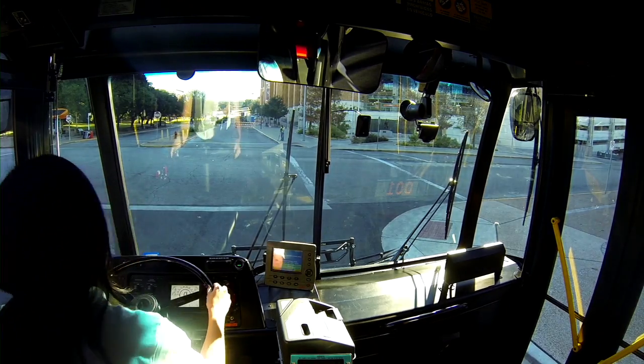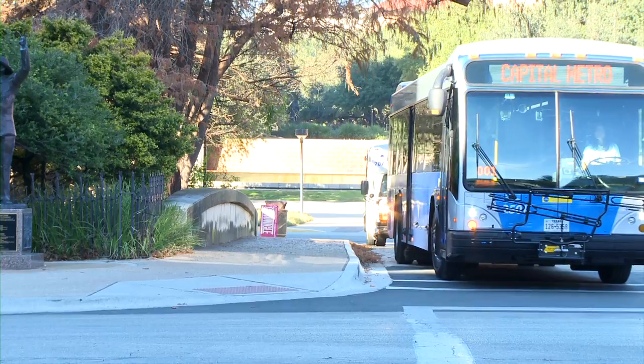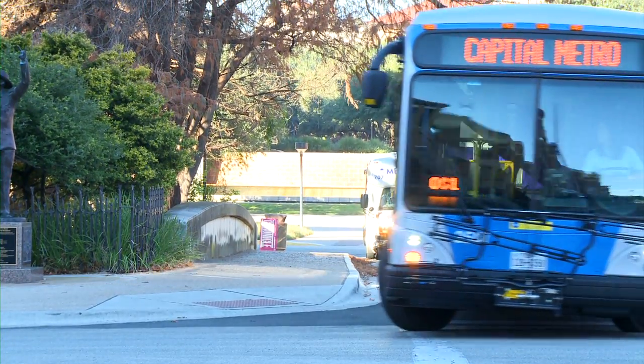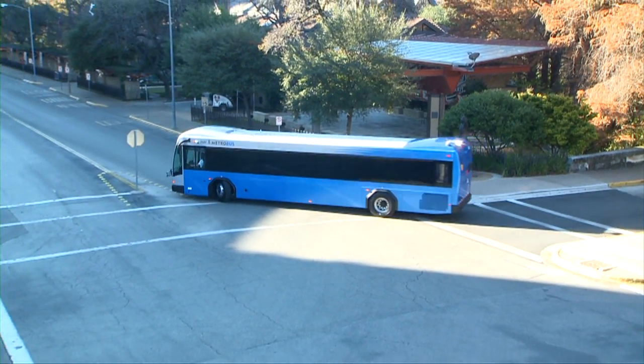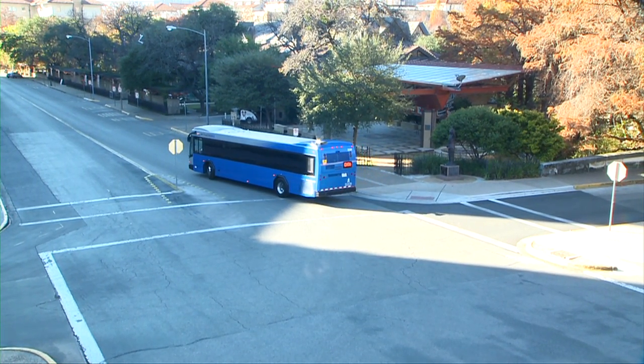When you come to a complete stop, you want to look to the left, to the right, and to the left again. You'll pull slowly into the intersection. You never want to burst into an intersection in case somebody runs a stop sign or a red light. Watch as the operator uses a slow, safe speed while turning. The slower you go, the more room you have to make your turn.